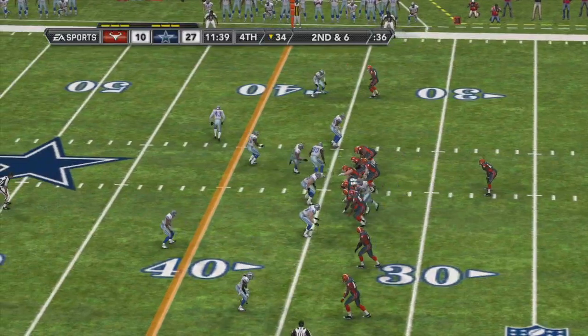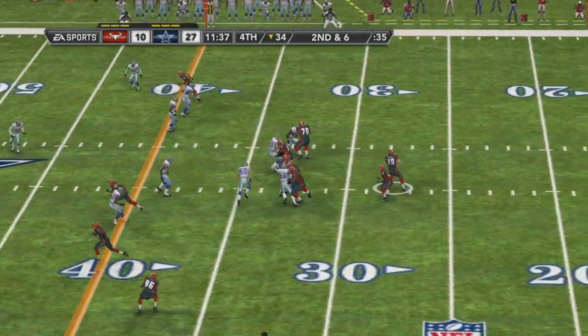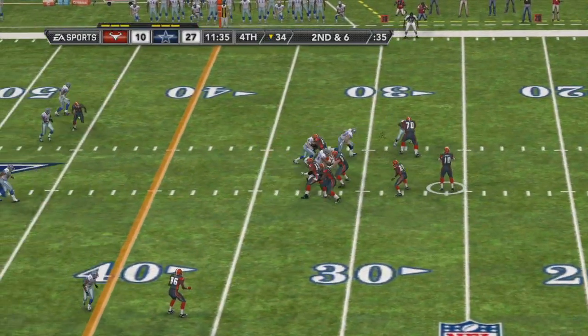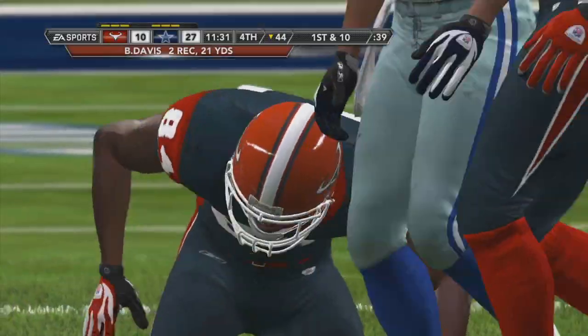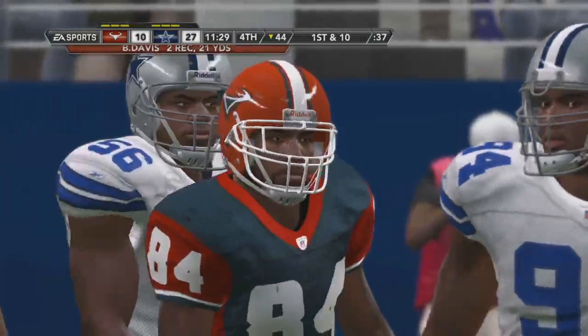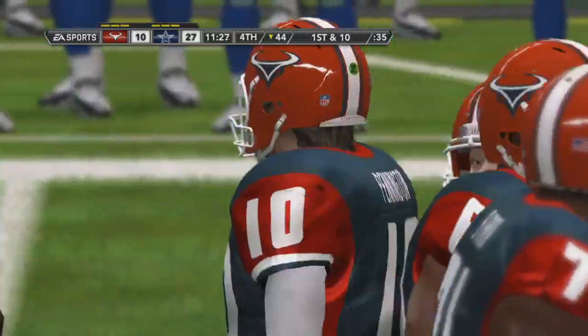I am a little surprised with that call. Now, at this point in the game, when you know that not only is the defense working against you, but so is the clock, a run call here probably is not a very good idea.